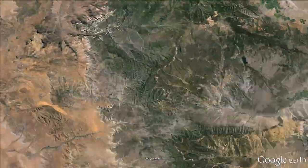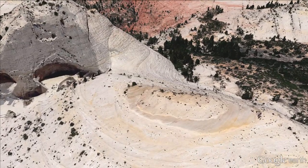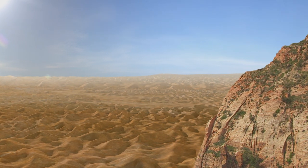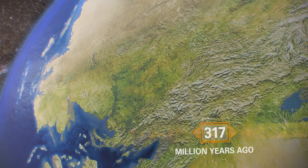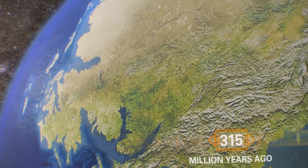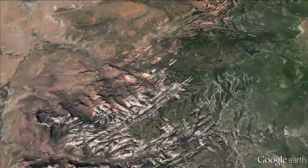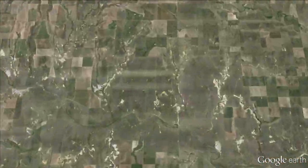Nearby, in Zion National Park, sandstone forms the sheer walls of the cliffs. That's because this place used to be all sand. The ancestral Rockies disrupted the atmosphere, preventing moisture from reaching this land, transforming it into a vast desert with dunes piled upon dunes. But some of the most surprising clues of the continent's past come from fossils.